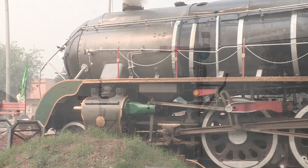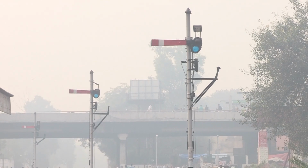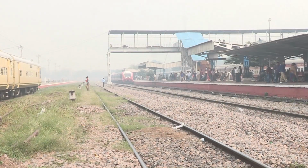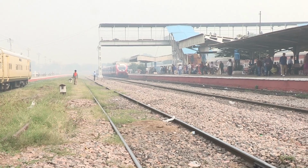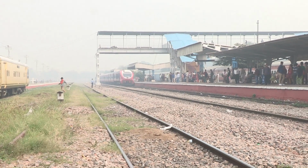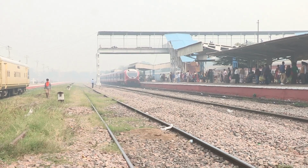As semaphore signals bar the way for our steam locomotive as she continues to build up steam, the product of a more modern era arrives on a domestic service on the platform the other side of the line there.